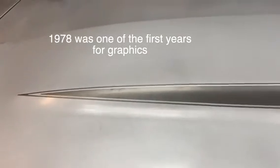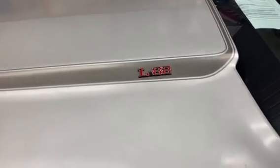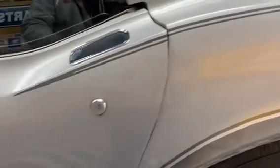This was one of the first years, or the first year, that they actually started putting graphics. I mean, GM was putting graphics on the Pontiac Trans Ams, but they spilled over and started doing that kind of stuff with the Corvette starting in 1978, where you started getting the pinstripes. And some neat graphics. And then when you get up to the 82 Collector's Edition, they had a lot of graphics on them. A lot of interesting things.